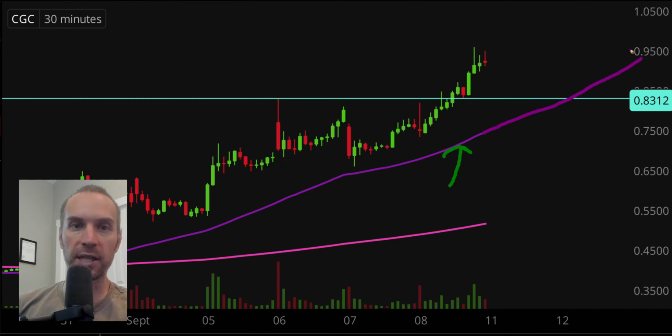So as long as the price remains above the quote-unquote trend line over the bigger picture of things, then overall the trend is perfectly fine. But again, if the price can stay above 83 cents, that would definitely be the best case scenario. But as long as this thing keeps on putting in those higher highs and higher lows, that's what matters most.